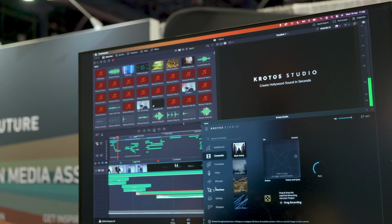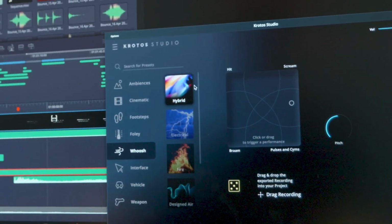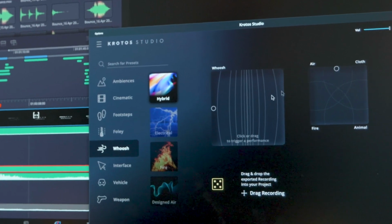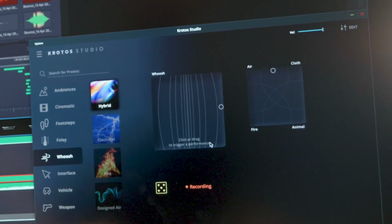So actually I feel like I need a little whoosh transition right into that hit. So what I'm going to do is load up a whoosh and I'm going to perform that as well. So this can be as long or as short as I want. There we go. So a nice quick airy whoosh.